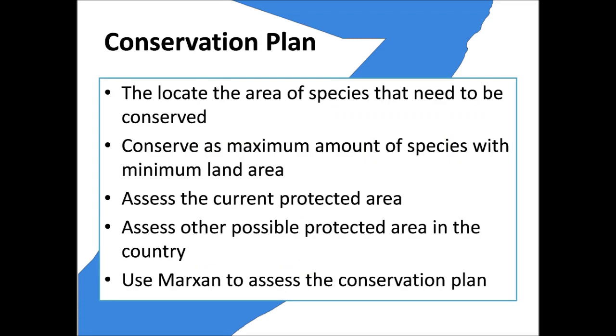The first step in the conservation plan is to locate which areas the species are found in. Since there are species found all over the country, it will be impossible to conserve all the land area. In order to conserve as many species as possible without trying to protect the entire country, a target percentage for each species needs to be selected and conserved. The aim of the plan is to try and meet all of the targets for each species using the minimum amount of land possible. The second step is assessing the current protected area and observing if the targets were met.